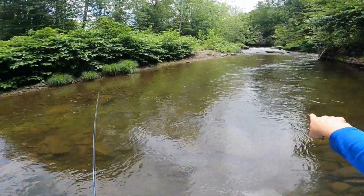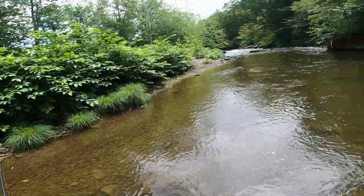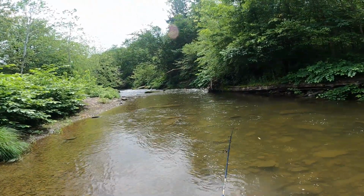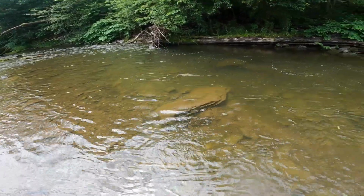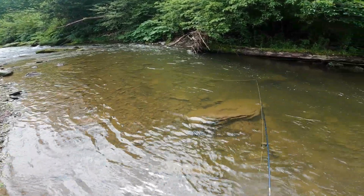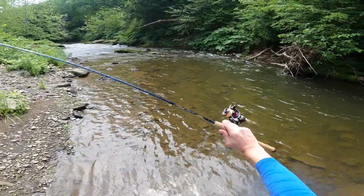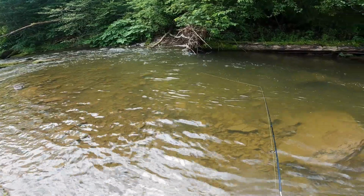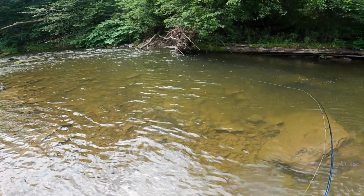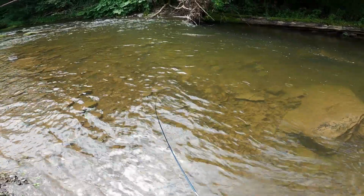Get on this side of the creek. It looks pretty deep right here. Oh yeah. Just walked through it. Whoa. Wow. Big crawfish right there. Got one. What do I got this time? Oh, that's a rainbow. It's a nice rainbow.